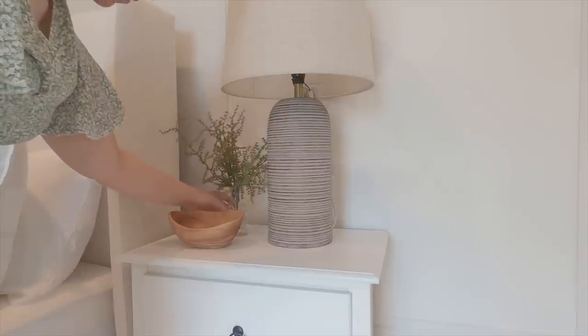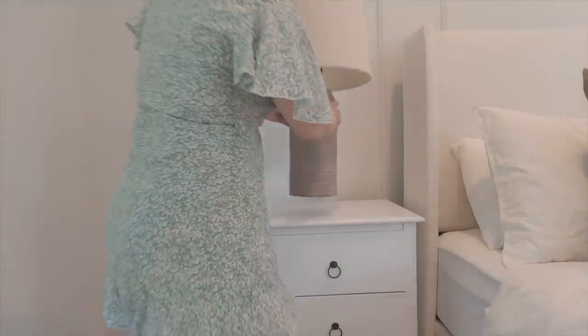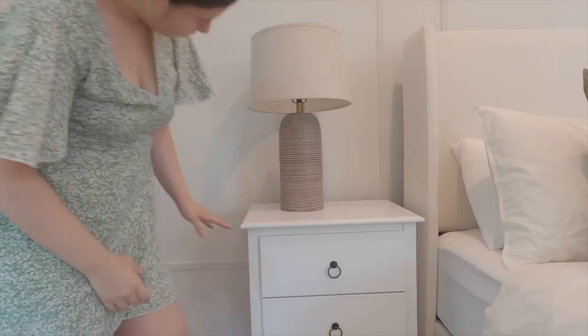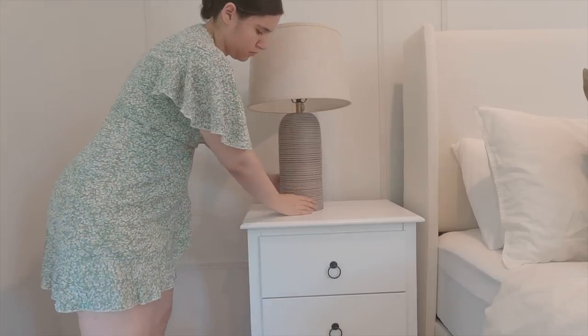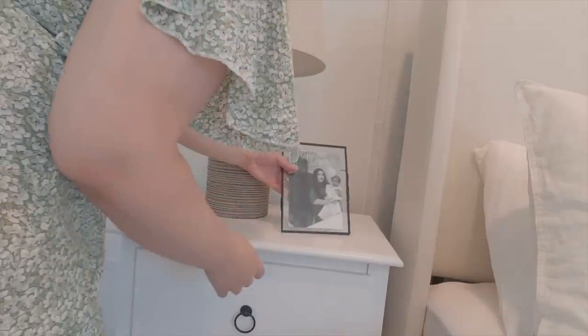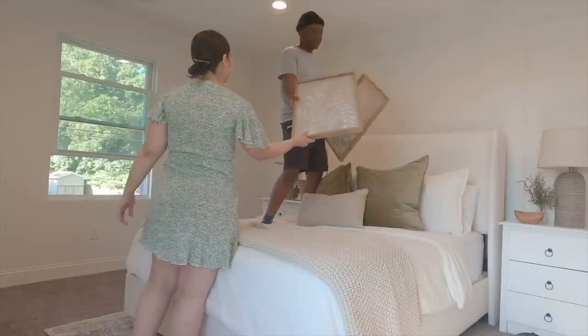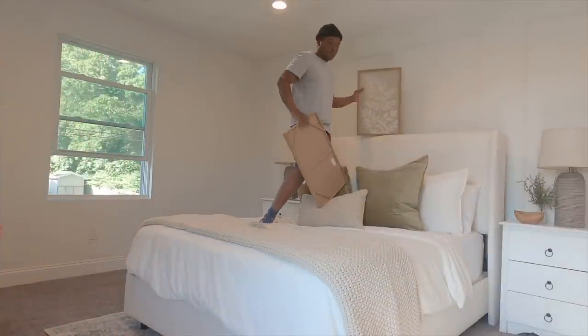This little bowl here is from Home Goods, and the greenery is from Hobby Lobby, and I just stuck it in a bud vase. The bowl I put on my husband's side so he could put his wallet and keys, and on the other side I just found this beautiful black frame from Hobby Lobby, I think it was. No, it was Home Goods. And I just stuck a family picture in it.